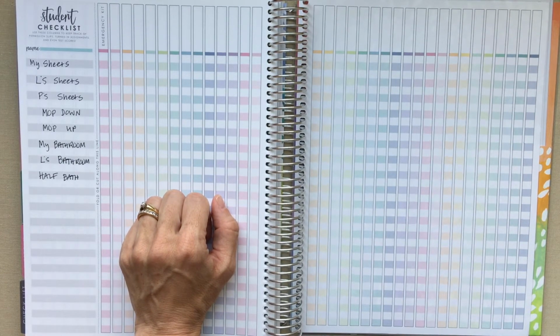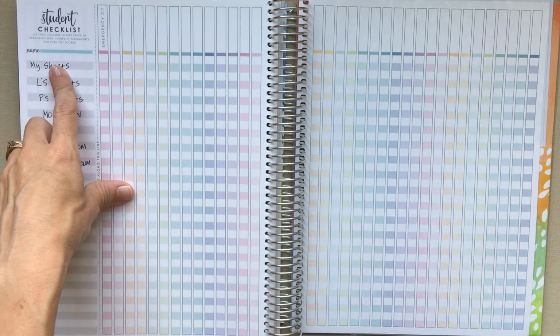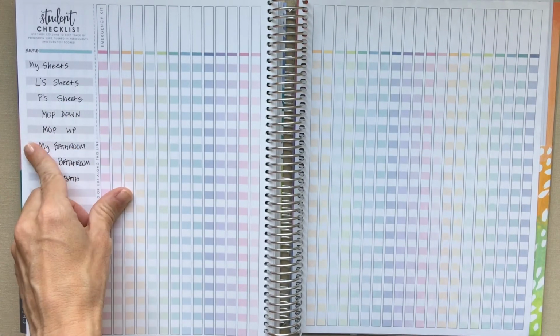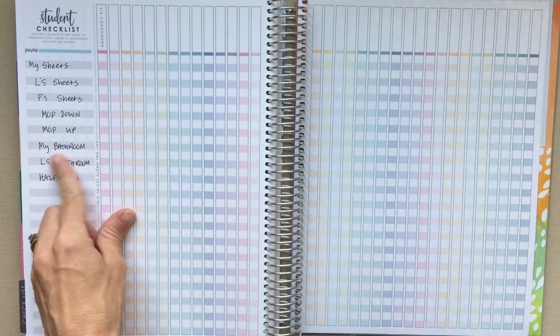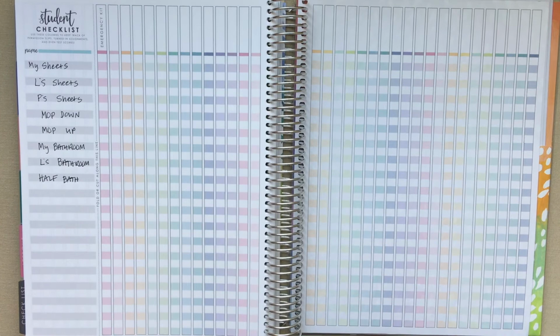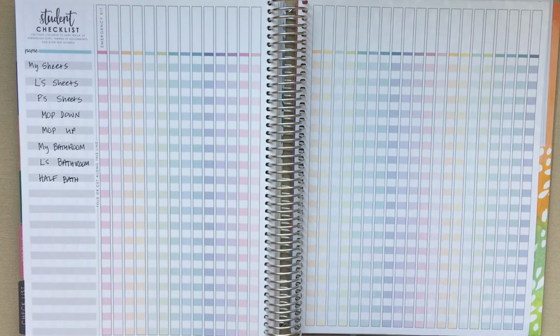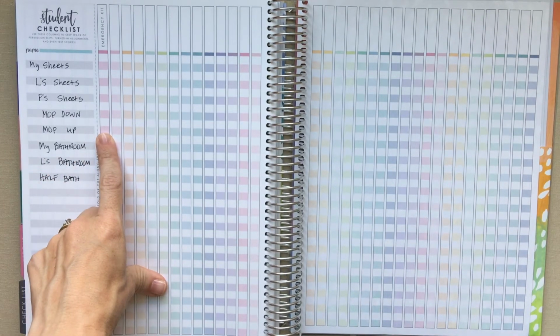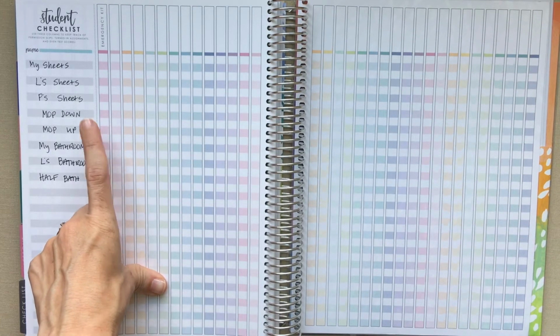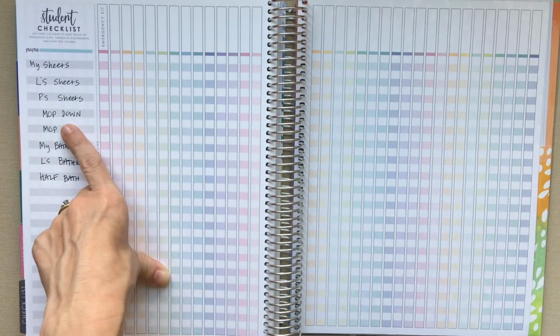So this is for my household. This has nothing to do with school. But I used the last list so I could keep track of when I washed my sheets, when I washed my son's sheets, when I mopped downstairs, when I mopped upstairs, when I cleaned my bathroom, the boys' bathroom, the half bath, just so I can always know, because sometimes I write it down and then other times I'm like, oh, when's the last time I mopped the kitchen? I can't remember. And so I think I will just stick the date in here, like put 8/19 or something. And then I can go along and see that.